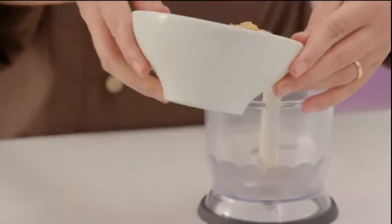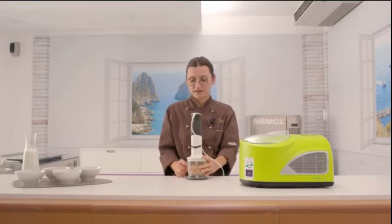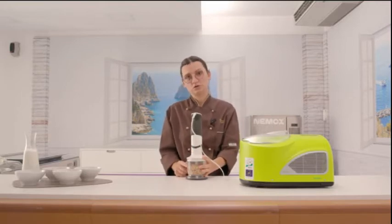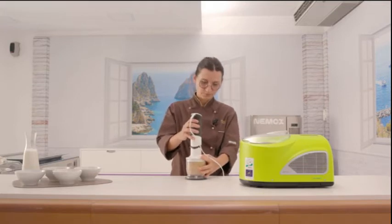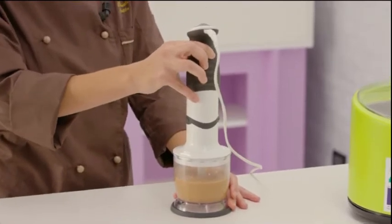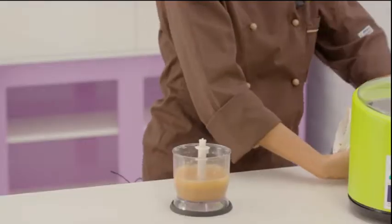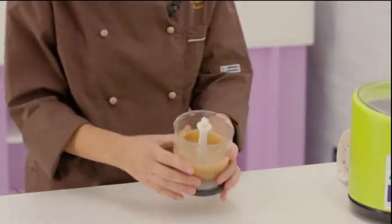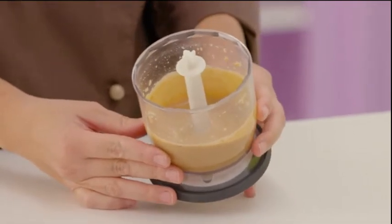We pour the hazelnuts into the blender. Mix them at the top speed until we see that they have turned into a paste. So our hazelnut paste is ready, and we can now use it in our recipe.